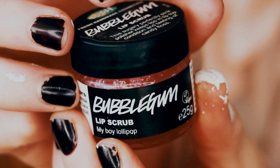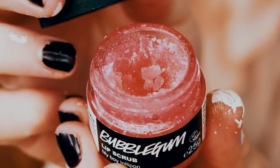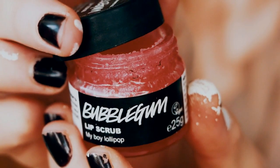And sometimes if I can see that my lips have too many dead skin bits all over, I use my lip scrub from Lush, this one, and it just helps a bit because it removes all of the dead skin, and then I can put on some lip balm and feel a lot better very quickly. So I've used that a few times, but just be careful with it because your lips are in a horrible condition.